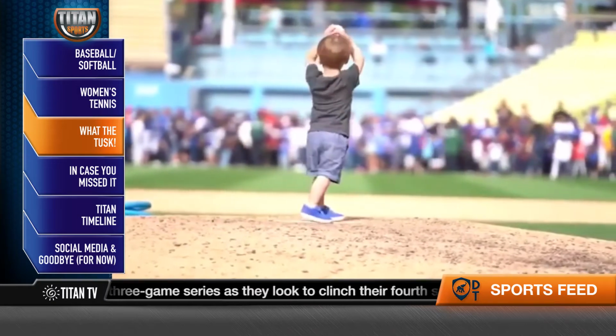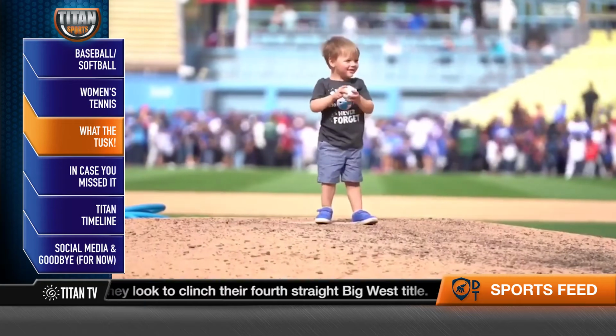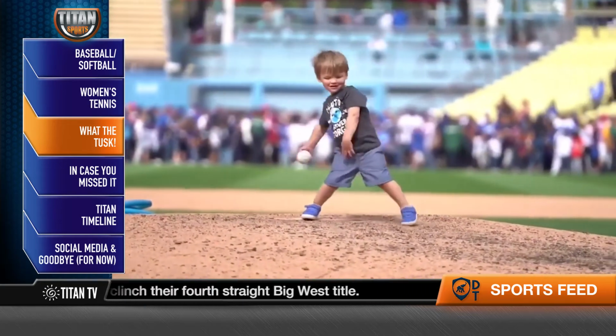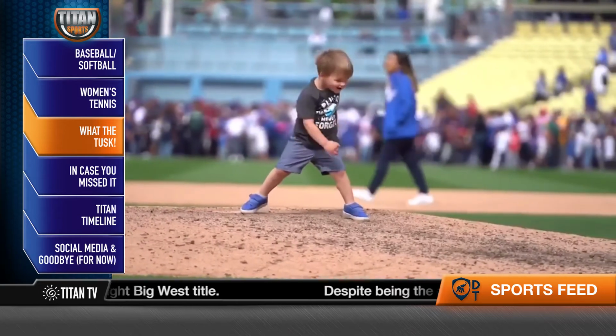Okay, so he's in his stance, he's ready to go, but he's gonna turn around, check his bases to make sure none of those guys are running, then he's gonna get set with a giant cute smile on his face and little blue shoes, stretches over just like dad, and boom.